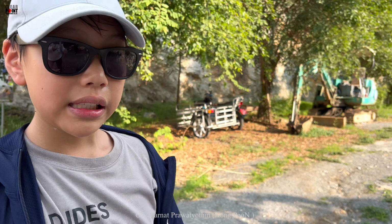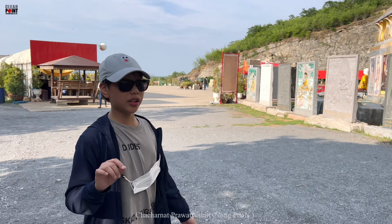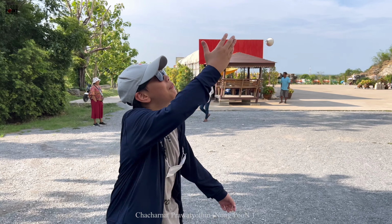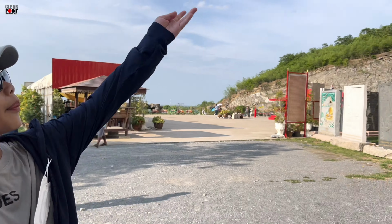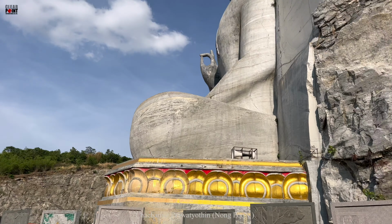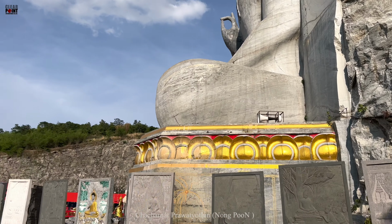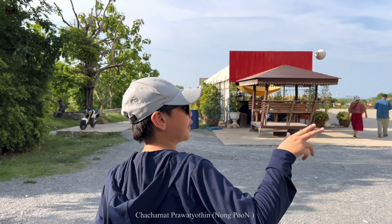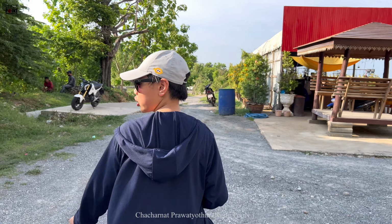All right, guys, so now we have been done making our merit, and as you can see, that big tunnel is right behind us right now, and we are back at the big statue. Look at that. Beautiful statue up there, guys. So now we're gonna go down to the lower area. Sorry, that other side that we saw was a lake, but this side is not the place where we tour around.